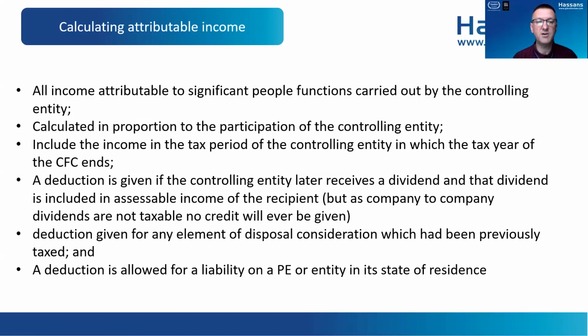And it includes the income in the tax period. You include the income in the tax period of the controlling entity in which the tax year of the CFC ends. So if your tax year ends on the 30th of June, to be topical, and the CFC's tax period ended on the 31st of December, you include it in the following tax return for your parent. There is a deduction to resolve the position where a distribution is made in a later year. Deduction is given if the controlling entity later receives a dividend, and that dividend is included in the assessable income of the recipient.